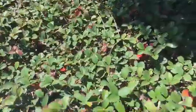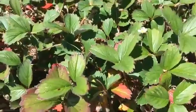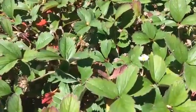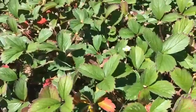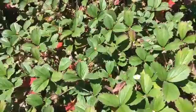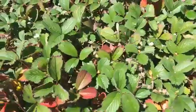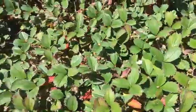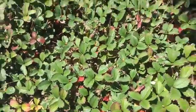So the one I really know is the coastal strawberry. So you can see there's a little white flower there. This is a Fragaria chiloensis. Again, yes, this technically would produce a fruit. I don't see any fruits at the moment, but we really haven't hit flowering stage quite yet, so you never know what will happen. But it's a great ground cover.